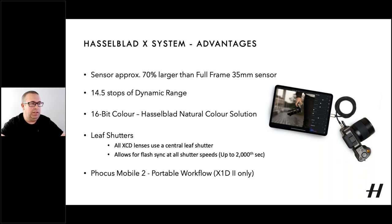So just a quick look at the advantages. The sensor being around about 70% bigger than a full frame 35 millimeter sensor is one of the biggest advantages. And obviously the photo sites or the pixels are actually bigger as a result of that. We're getting around about 14 and a half stops of dynamic range. So you can really pull in the detail from your shadows and highlights.